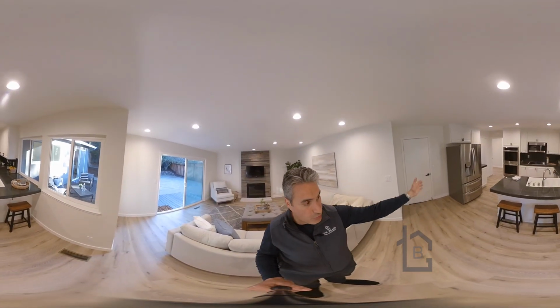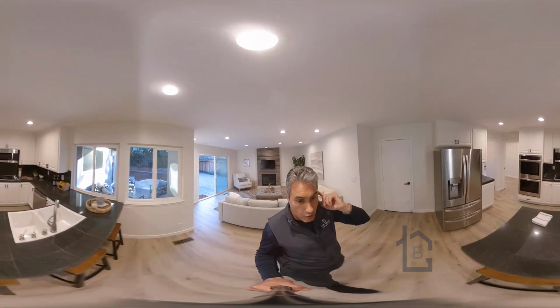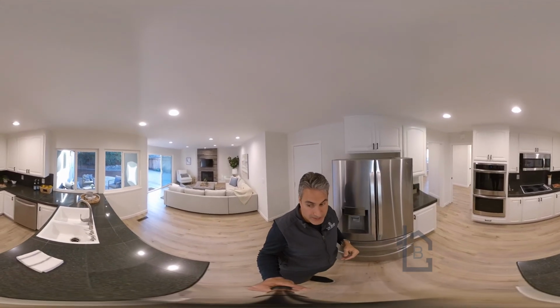And take a look. So of course, refrigerator is located there. You've got double ovens, microwave over the cooktop, an electric cooktop, and of course, dishwasher over there just to my right.